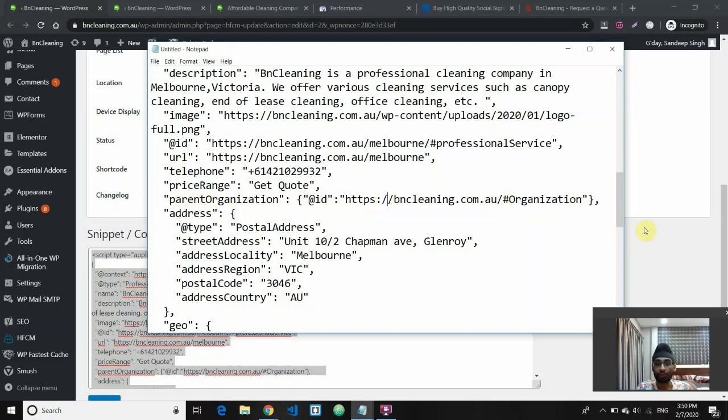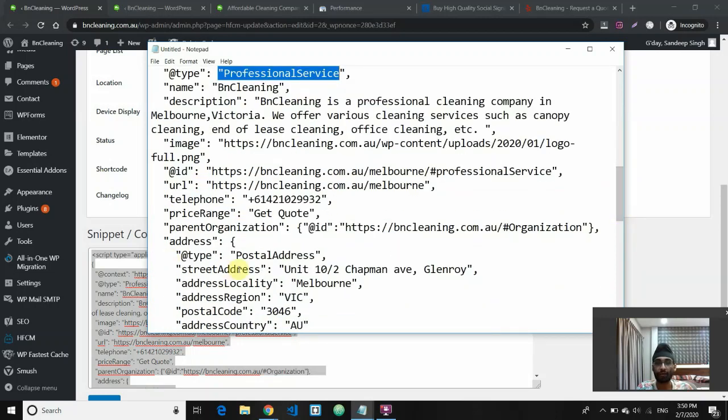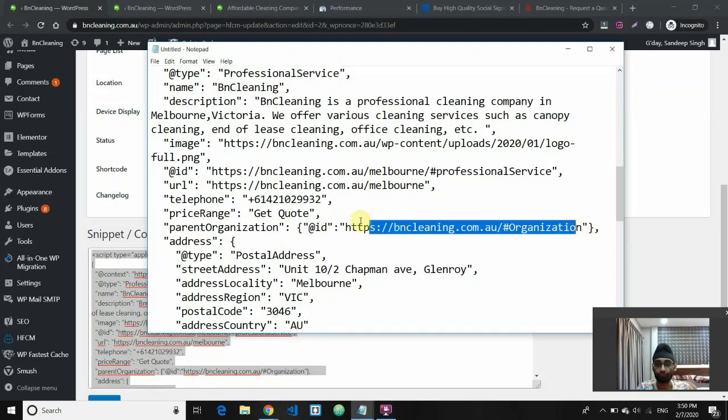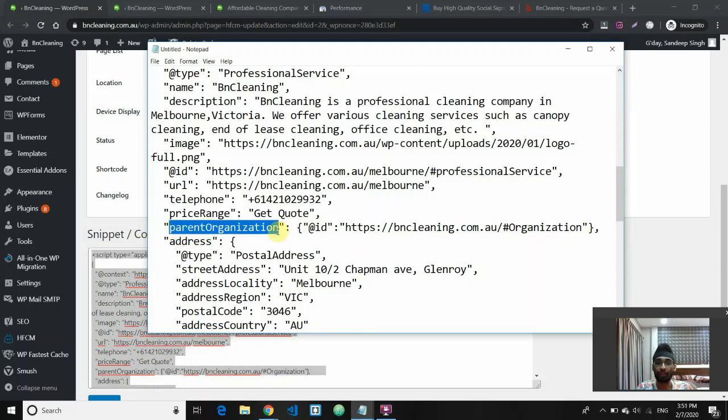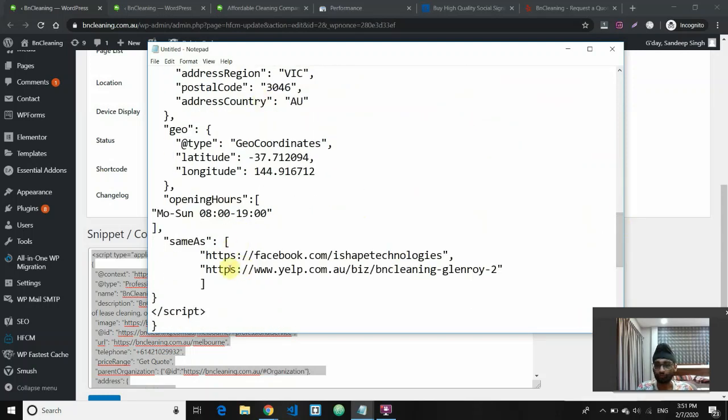For the local schema, this is the Melbourne schema. As you can see, this is a local schema. Our parent is our homepage schema. So we are referring to our homepage as being a parent of the Melbourne location. We actually need to connect this schema with the homepage schema, and we connect it through the ID property of the schema. So the parent organization is our homepage schema, and the homepage schema ID is this one. And then these are normal schema properties.